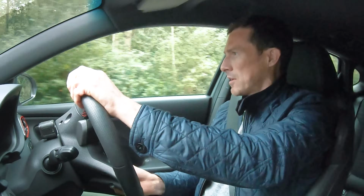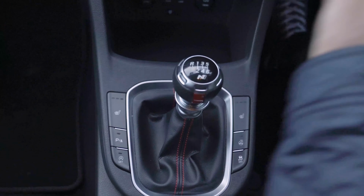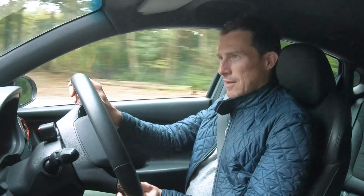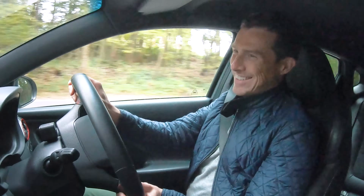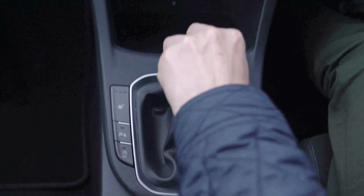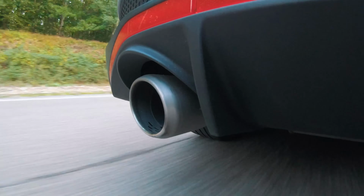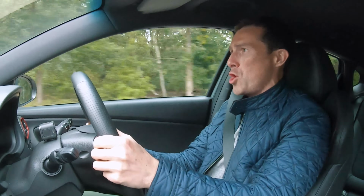I've also got the car with the rev matching on. Now, generally with a manual, I want to heel and toe myself, but the pedals are perhaps a little bit far apart for me. I can do it, but it's just a bit easier letting the car do it itself. So I can concentrate on just driving. It is a real laugh. And every time you change gear or lift off the throttle, you get gunfire coming out the exhaust. It's like you're fleeing from a war zone. Whoa!